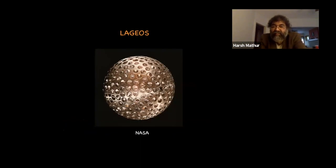And here's the satellite that's used to make this experiment. It's this beautiful disco ball. It's completely passive. There's no electronics. It's just nice and shiny because we want to shine lasers off it to measure its position.